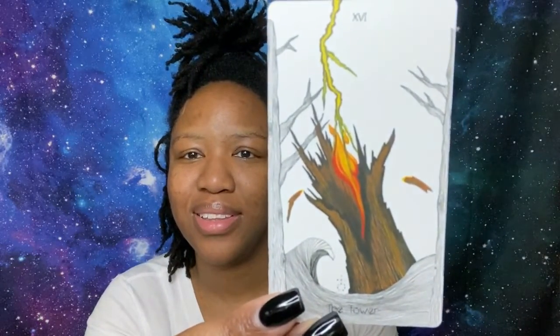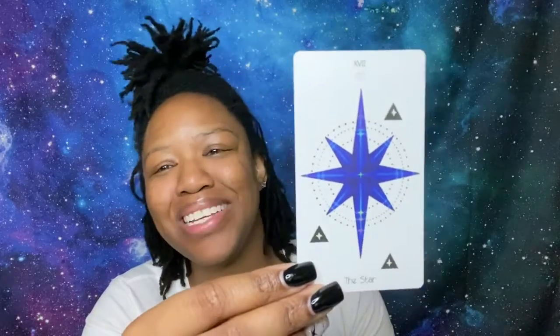The Devil. Oh gosh, look at this Tower card. So much going on here. Oh, this Star card is so pretty. Blue is my color. I love blue, all shades of blue, rich, deep blue. So yes, that's so pretty. And there's the Moon. The Sun. Judgment.